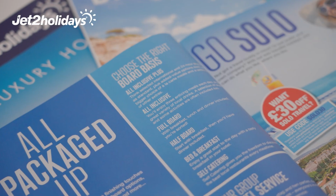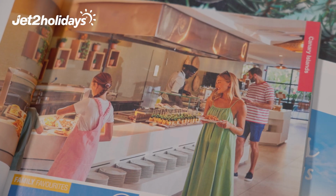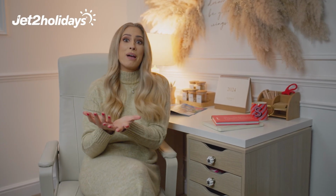Another way to make your money go further is to make sure you're choosing the right board option for you and your family. If you love all-inclusive and you're never going to go anywhere else, great. But you might want to go self-catering so that you can make a packed lunch, go out on an excursion. So really think about which board you're going to go for, because there's nothing worse than spending on a package that you don't actually use.